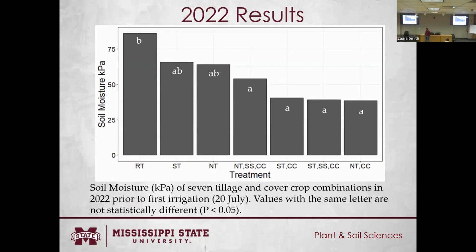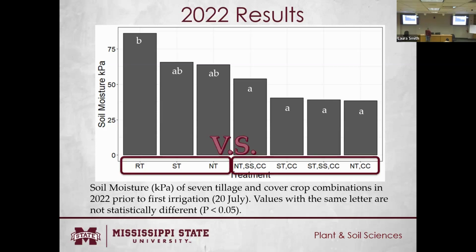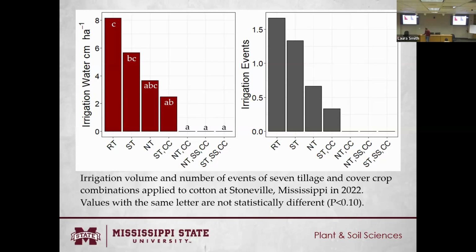So 2022, here's our soil moisture result for 2022. You'll notice the conventional treatment still has a really low soil moisture, but the strip till and no till with winter fallow also have a fairly high soil moisture. And when you compare all of the cover crop treatments with all of the non-cover crop treatments, and this is using contrast, you'll find that there is a significant difference in soil moisture between using a cover crop and not. And that translated in 2022 in a difference in irrigation water use, where the conventional treatment used far more water than any of the cover crop treatments, and it affected the number of irrigation events that were used as well.